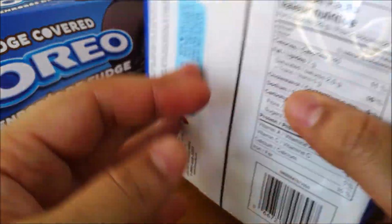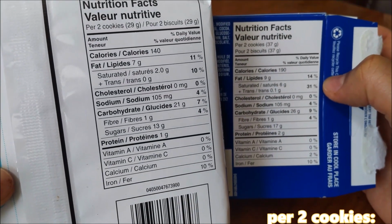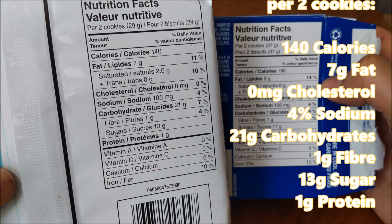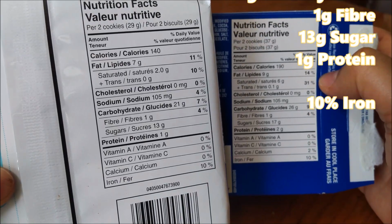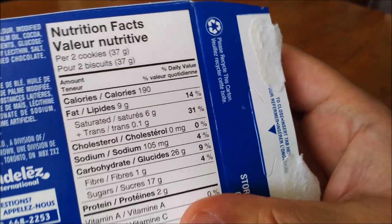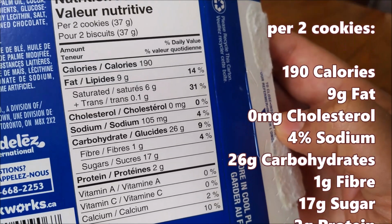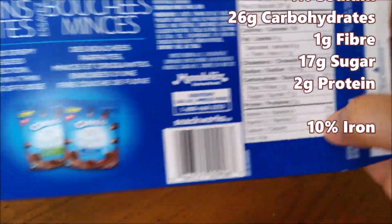If you guys are interested in comparing the nutritional facts, for every two cookies of the dark chocolate, you get 140 calories, 7 grams of fat, 0 milligrams of cholesterol, 105 milligrams of sodium, or 4%, 21 grams of carbs, 13 of that is sugar, 1 gram of protein, and 10% iron. Now, for every two fudge-covered Oreos, you get 190 calories, 9 grams of fat, 0 milligrams of cholesterol. You also get 4% sodium, 26 grams of carbohydrates, 17 of that is sugar, 2 grams of protein, and again, 10% iron.